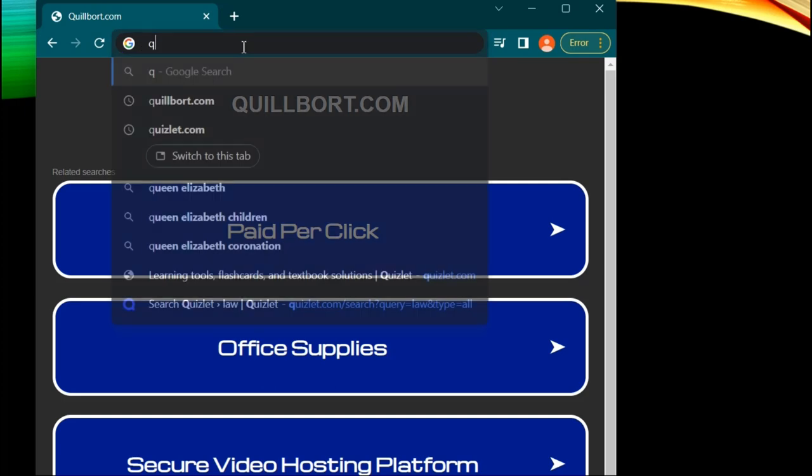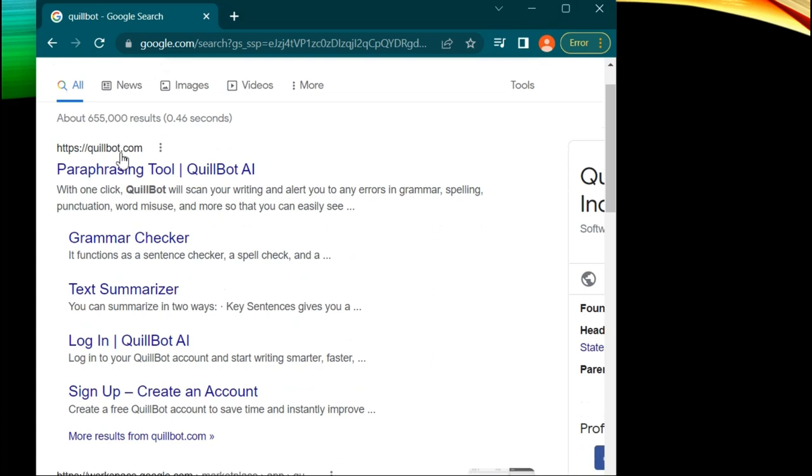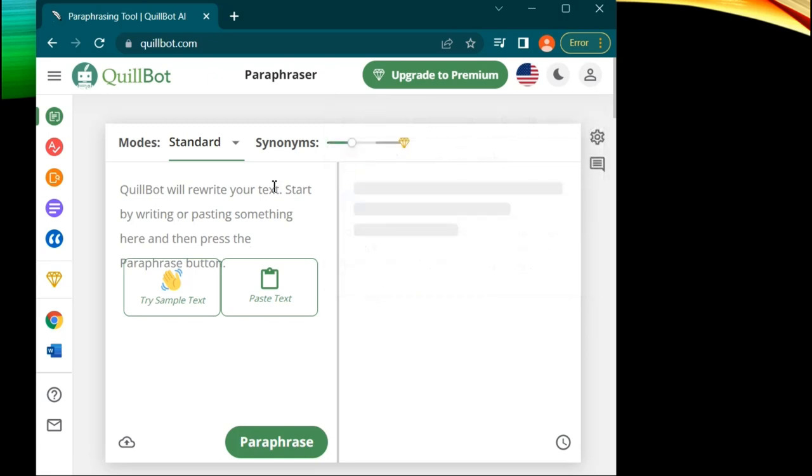No, I think this is not the Quillbot I'm looking for. Okay, I think this is it. So Quillbot, good. This is the one I'm looking for. So Quillbot.com. So let's say you have something you want to paraphrase.